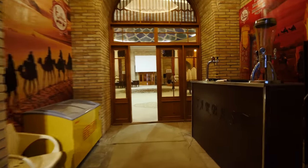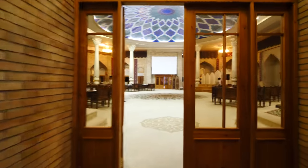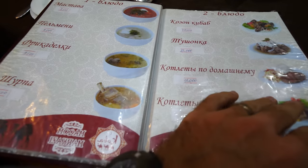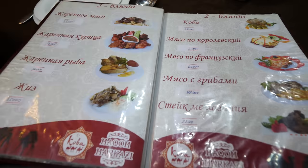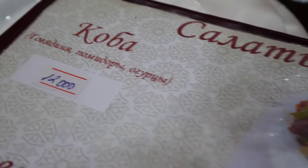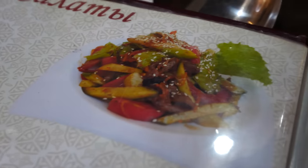And here we are back in Koba. Where are we going to sit, my friend? Assalam. I really want to show you a lot of traditional food from this area, so I decided to go with the Koba salad, which is like a beef salad. We got a soup, we have a kebab that's cooked in the oven, like a tandoori kebab. Then we got some fried dumplings, right?